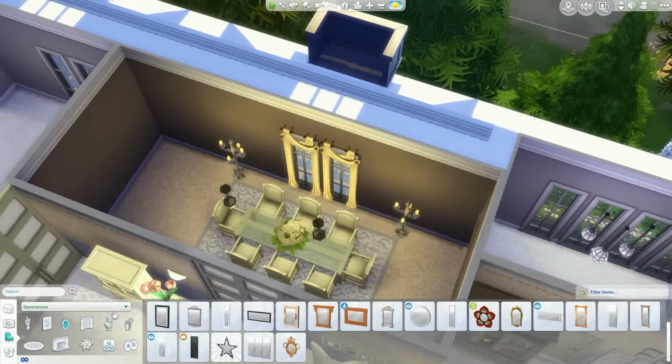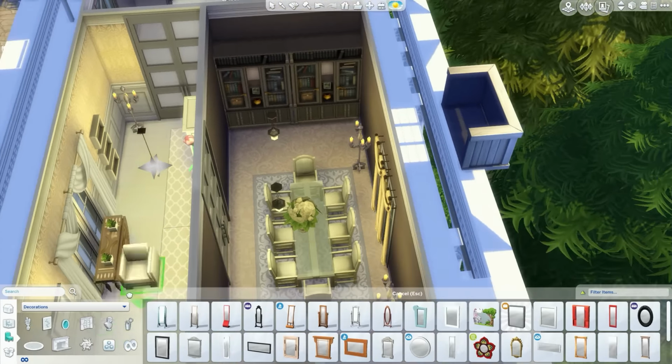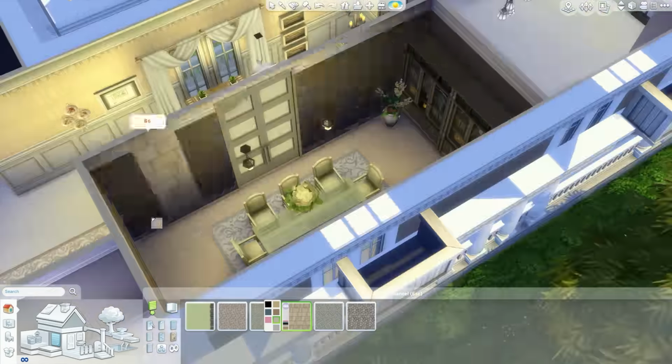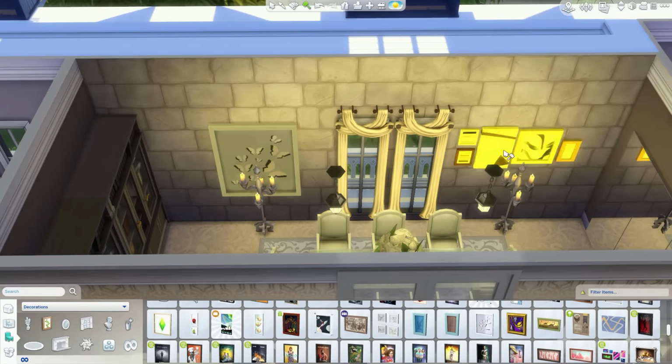So this was a dining room in here. I didn't know that this room was the dining room, I thought the other room was, but this was a very long room. I think that it ended up having quite a few bookcases there. I love those bookcases that we get. I had to use the Unlocks entitlement cheat to get them though.